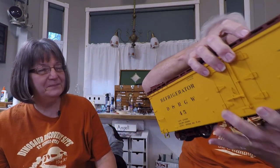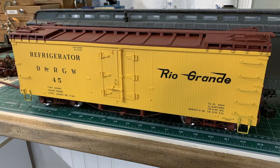Moving on to our iced reefer, which I'm peeling the paper off of as we speak. Oh, what a gorgeous car. Holy crap. Oh, that's wonderful. Look at that. The detail here is just stunning. I've never had it out of the box before. It's like Christmas morning. And it looks like the hatches work. I don't know if I want to try messing with that, but it looks like they do.